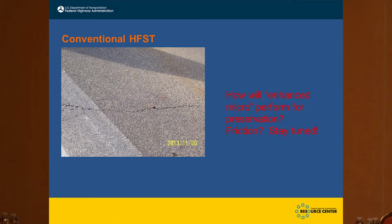But again, think about what your definition of preservation is, and then think about, will the enhanced microsurfacing maybe add some additional preservation elements to it, bringing back some life to the pavement from a flexibility and friction tuning. Again, stay tuned with the NCAT test track, and that's all that I have at this time. Thank you.